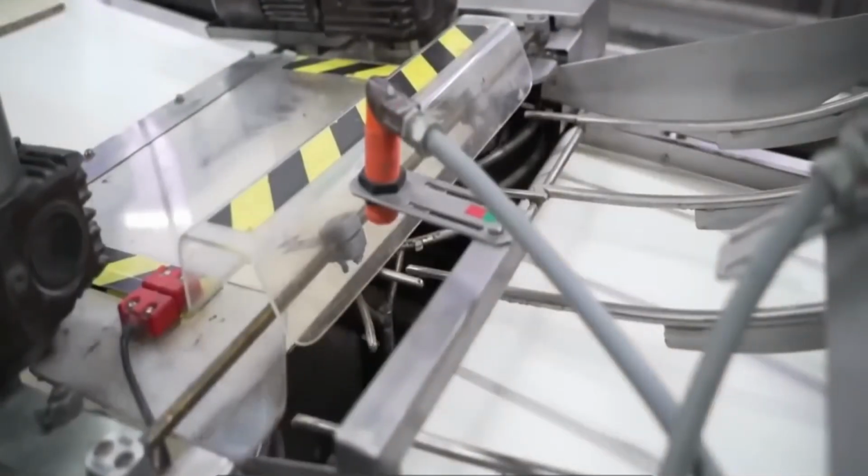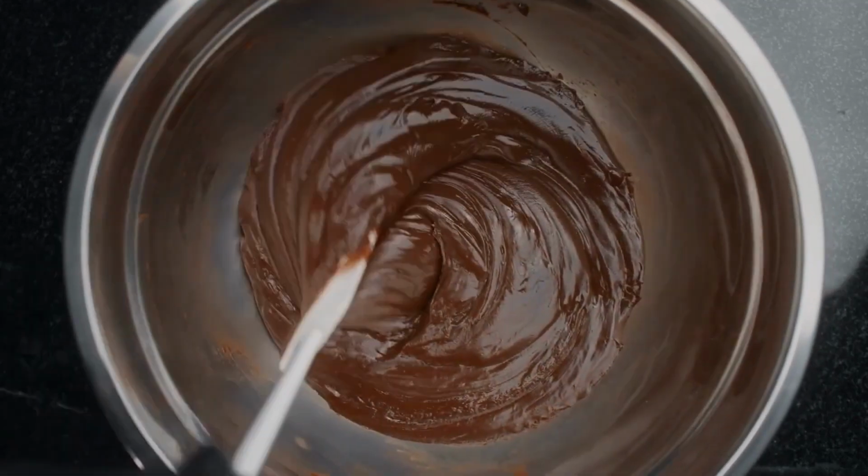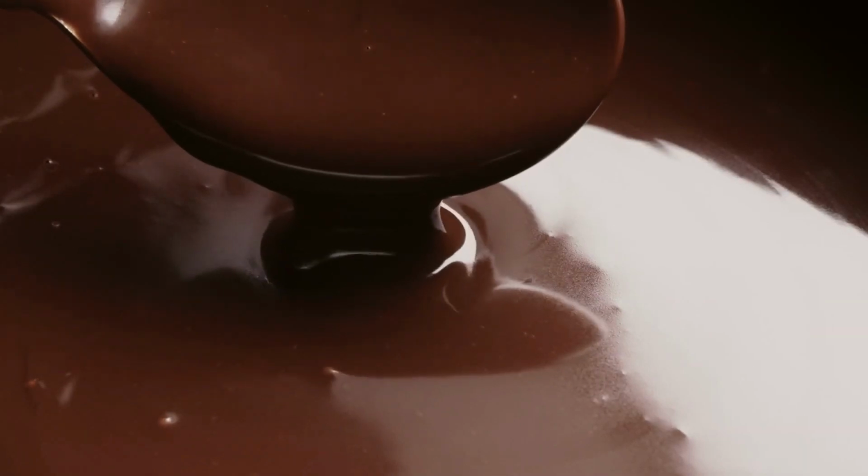Properly tempered chocolate will have a fine crystal structure which prevents it from becoming dull or developing a grainy texture over time. This stability also allows the chocolate to contract slightly when cooled, making it easier to release from molds and giving it a clean break when snapped.